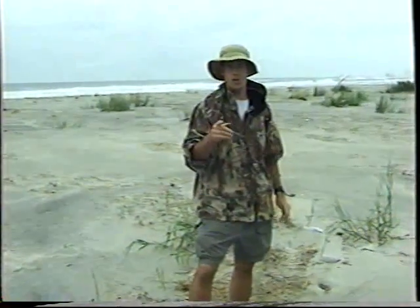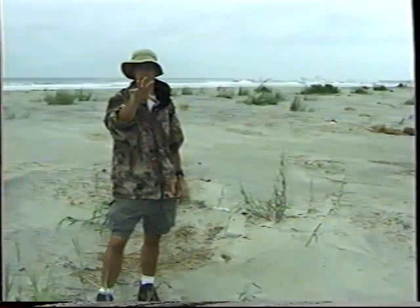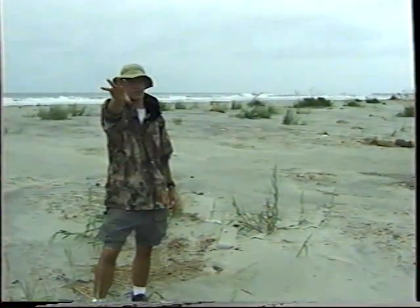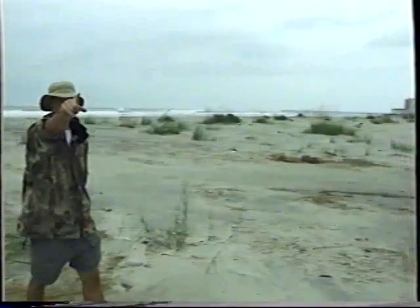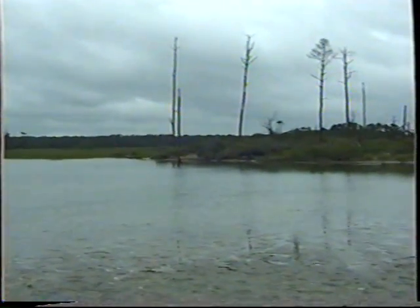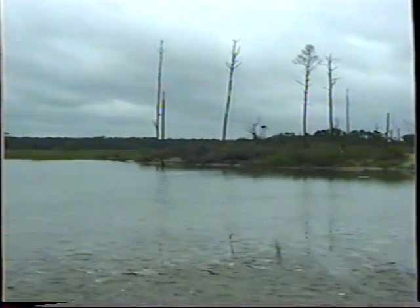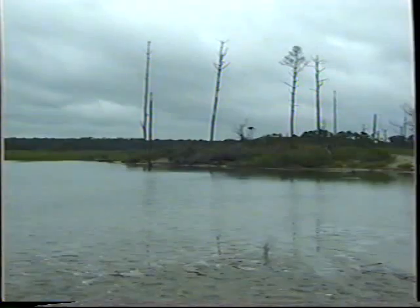Matter of fact, just to show the audience what we have as a dynamic system. Look behind you over here, Brian. Check this out. Look right here. That spot right there was all living coastal pine, upland pine community behind the secondary dune line.